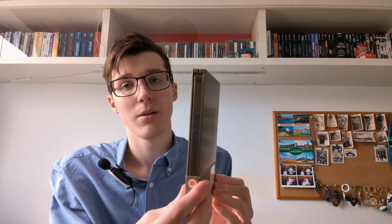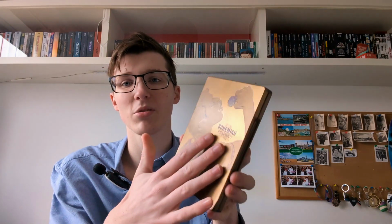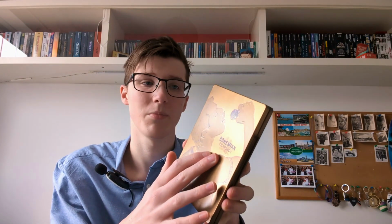Bohemian Rhapsody. I got this on Steelbook. This is more part of my Queen collection because I don't own anything else on Steelbook. I just really picked this up for my Queen collection. But yeah, it looks alright. It's not embossed or anything, which I kind of want it to be. And here's the back. And then you've got the discs inside, which are like vinyl, which is nice.